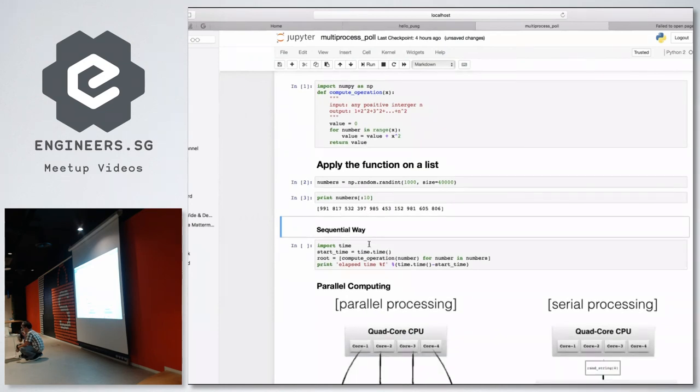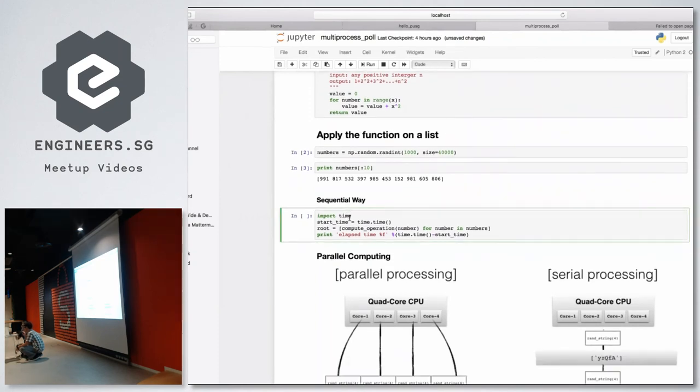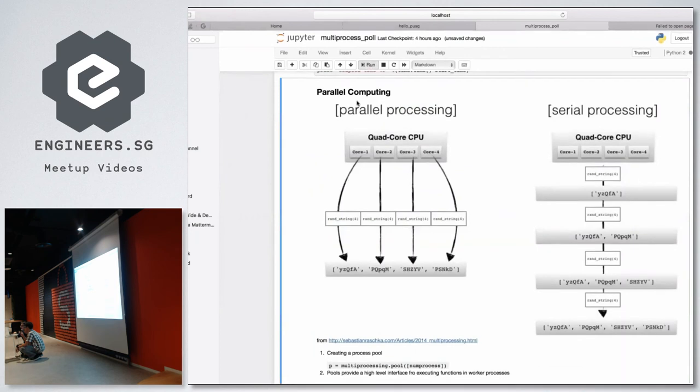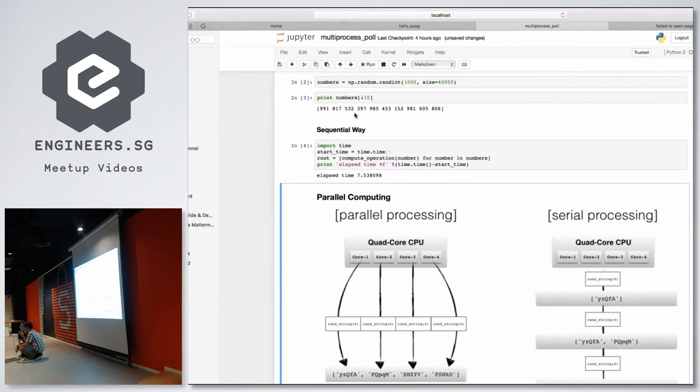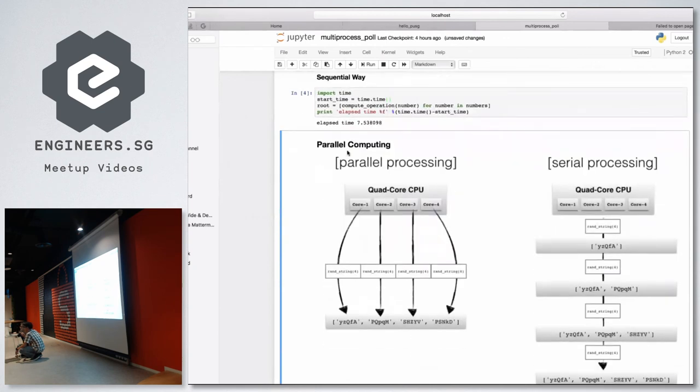So a very intuitive way to apply this function we defined before on this array is to apply it sequentially. So we just do a for loop on these numbers, and then we feed these numbers one by one to this computing operation. And then we can run this block. I think it may take some time because it's a sequential way. And we use the time package to give the time duration. So we can see if we want to process 40,000 numbers, it takes us 7.5 seconds.